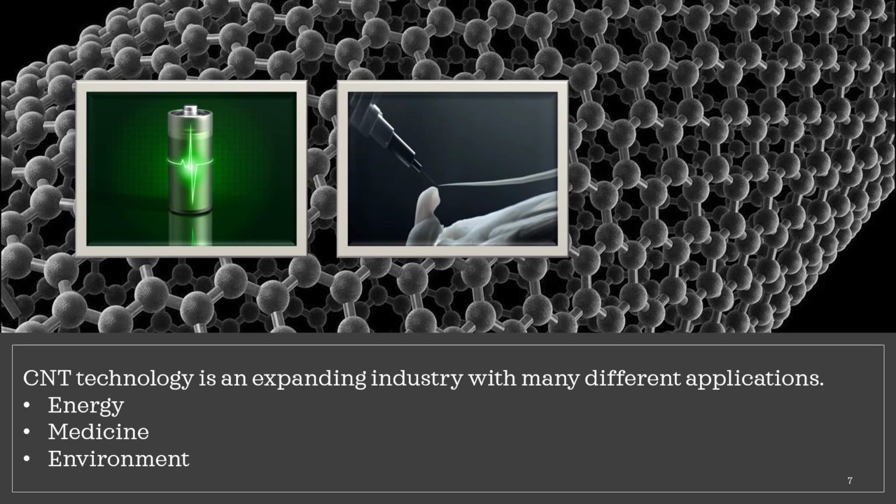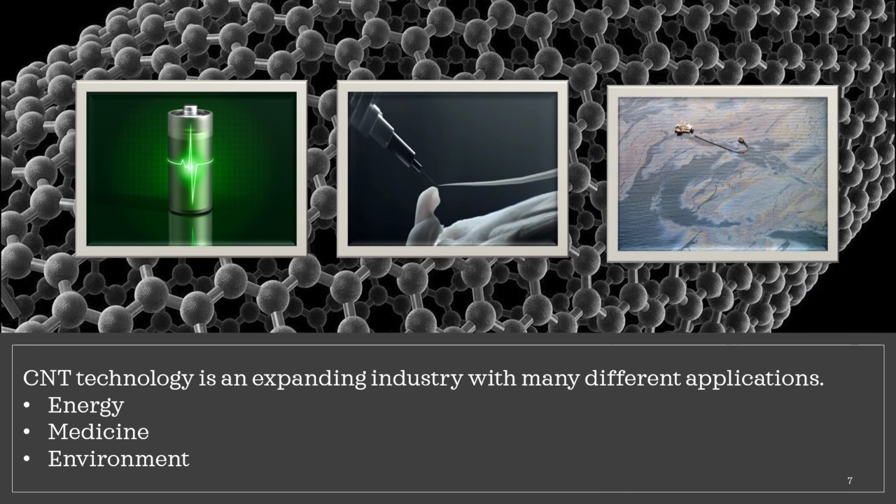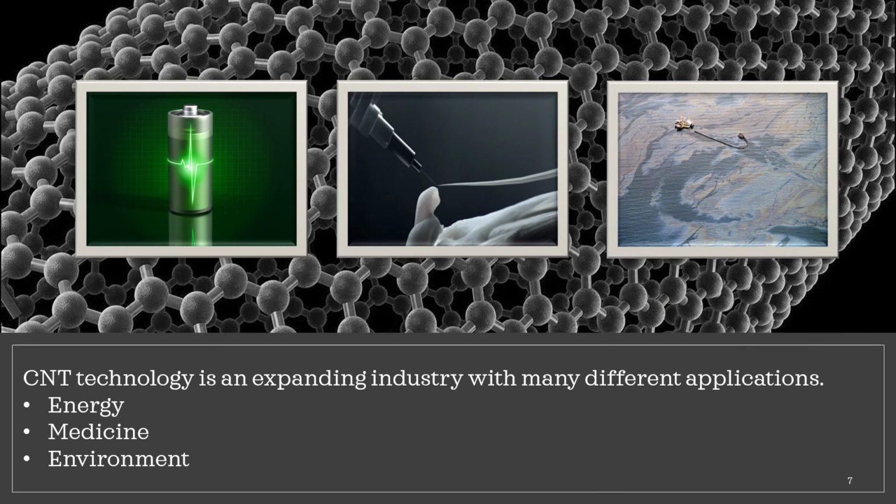And in the environment, carbon nanotubes are being used to clean oil spills by adding boron atoms to carbon nanotubes in their growth stage. When they do grow, they grow to sponge-like materials that can absorb many times their weight in oil.